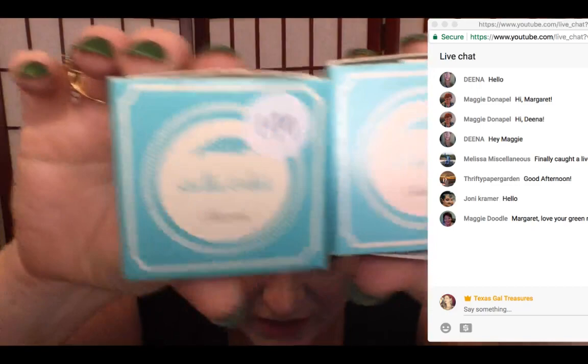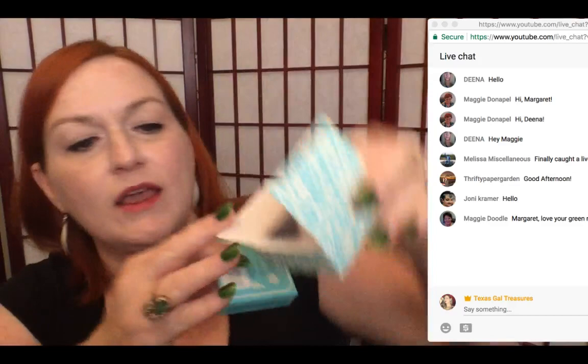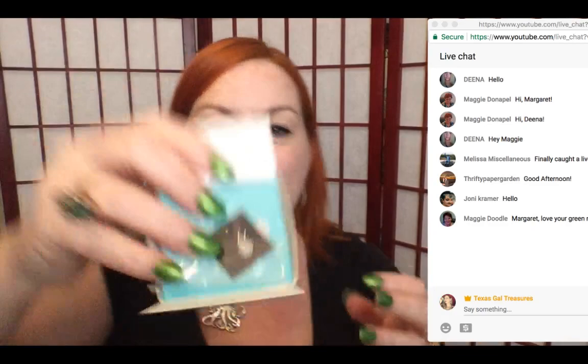And then there's a couple things that I didn't look up yet. These are Stella and Dot charms. They were $1.99 each. One of them is a birthstone charm, and one is a heart. I remember looking it up, and now I can't remember what it was. The birthstone one was the one I saw online. So we'll see how those do.